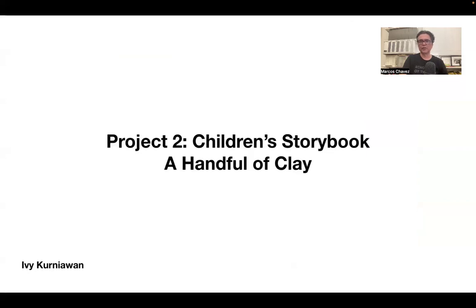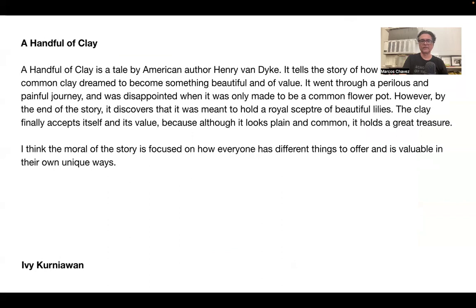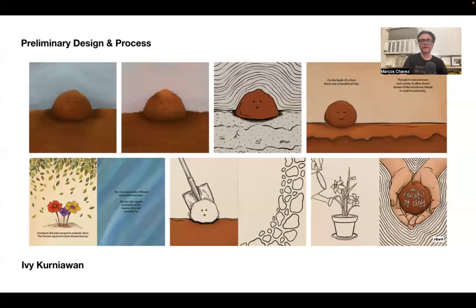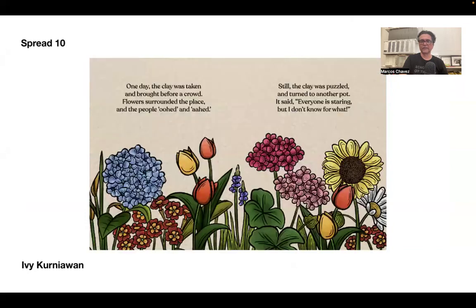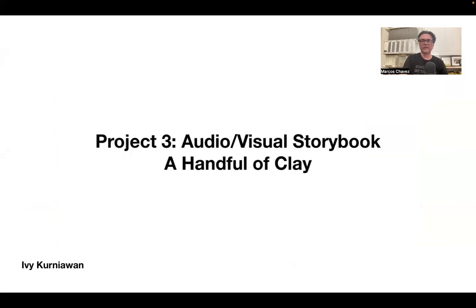And then she goes to project 2, her handful of clay book, talks about the assignment, what the story is about, her design inspiration, her storyboard, her preliminary design process, and then goes through every spread. And again, you should be having the book in their hands at this point and showcases everything at once. And then an audiovisual book is part 3.